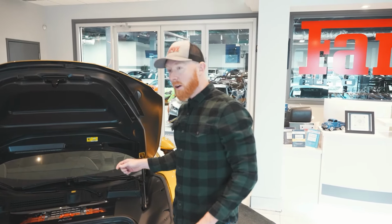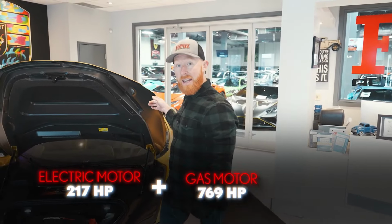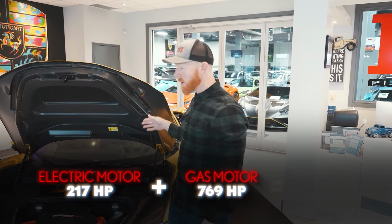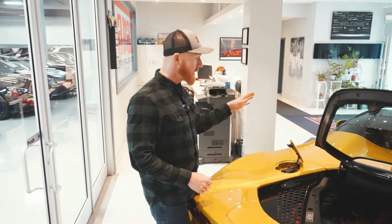It adds also around 220 horsepower, which doesn't sound like much, but when you combine that with the close to 800 horsepower gas motor, you get 1,000 horsepower and you get crazy amounts of torque too. All right, now like we said, mid-engine hybrid.